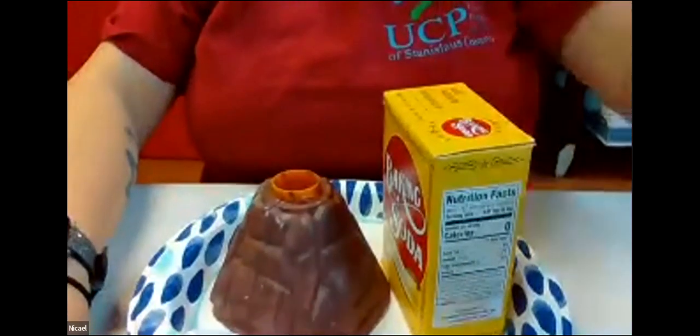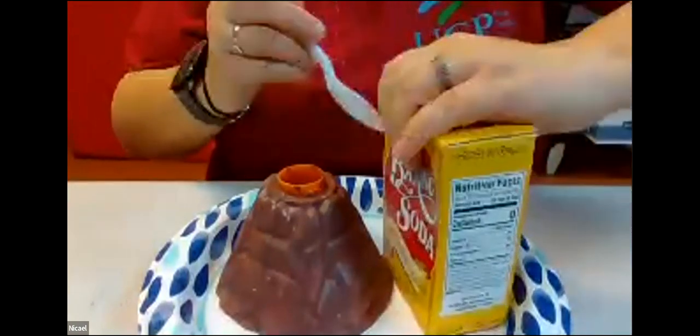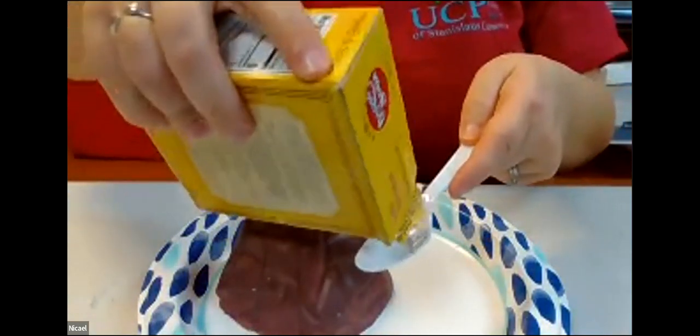Okay, so we'll go ahead and erupt this volcano. I have it here in front of me. Okay, I'm going to add the baking soda. Just about a spoonful. You don't need a whole lot because this is a small volcano.